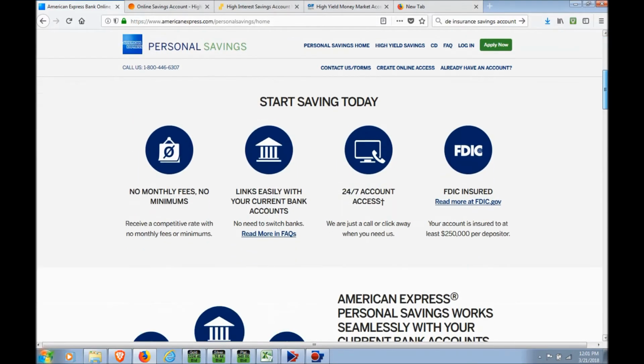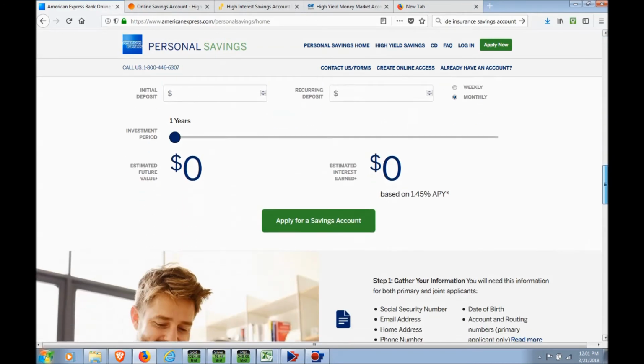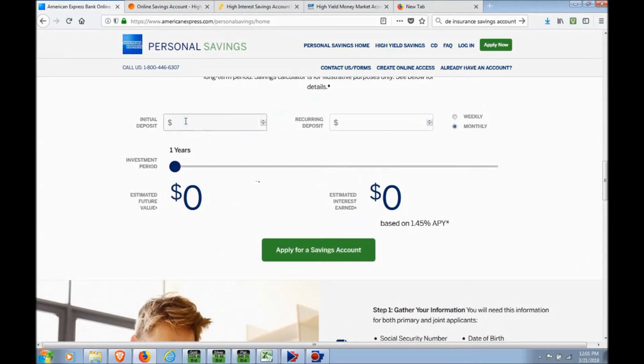Let's scroll down. They give you a little calculator here so you can do some calculations. Okay, let's start with $1,000. I normally like to start with $1,000. Let's say you deposit $1,000 in here, but keep in mind you do not have to have $1,000 to start this account. They don't have a minimum amount you have to deposit in order to start the account. I'm just showing you an initial deposit of $1,000. Okay, so with the $1,000 deposit, you will earn $15 on this account per year, basically.